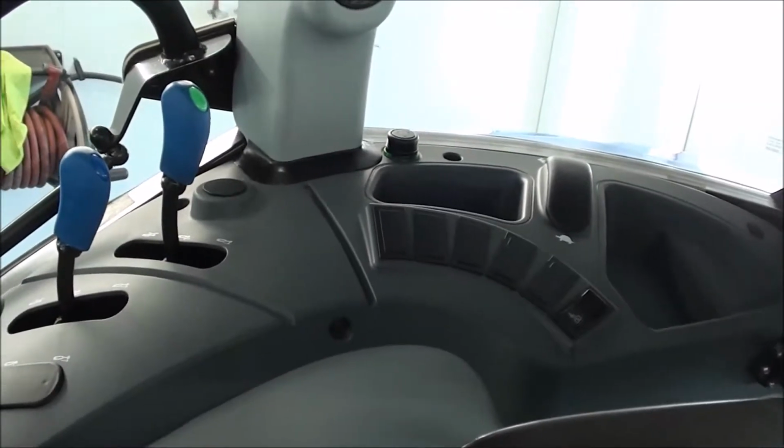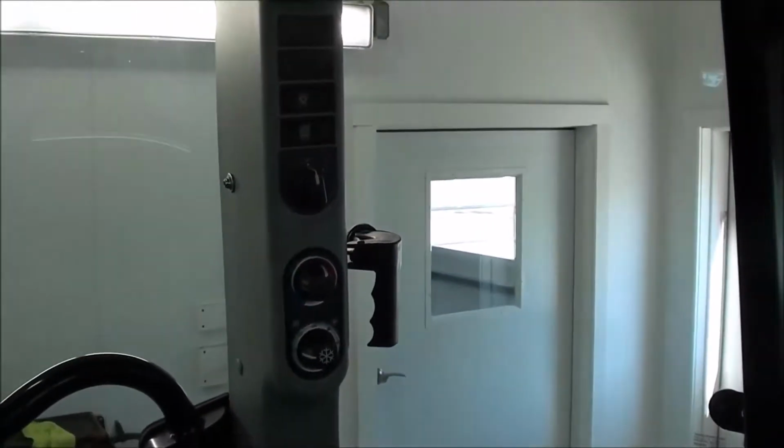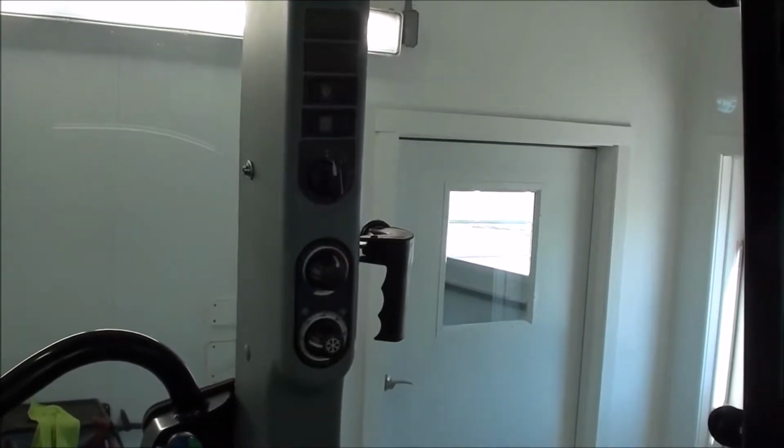On the control console, you've got your hydraulic levers and your 4-wheel drive engagement. On the post, you got your light switches, wiper switches, heat and air conditioning, radio up top, sun visor, rearview mirror, roof of the cab there. And as you can see, the interior of the tractor is very clean.